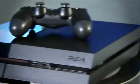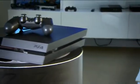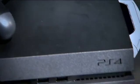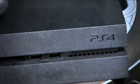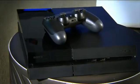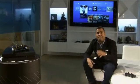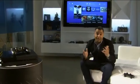The PlayStation 4 almost disappears beneath the TV in the living room. A discreet black box, its anonymous exterior disguising the gaming and multimedia powerhouse lurking beneath its rectangular obsidian exterior. Under the console's skin there's 8GB of system memory and 500GB of storage and a Blu-ray player.